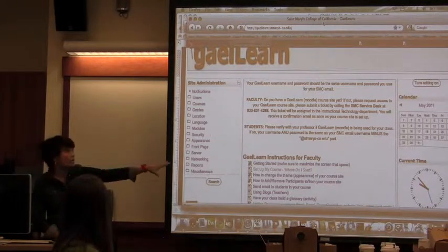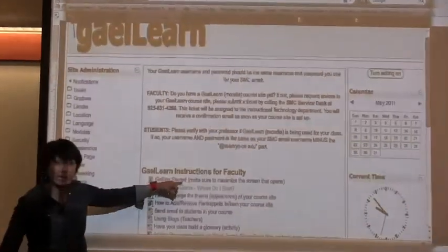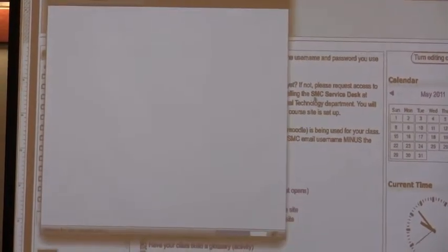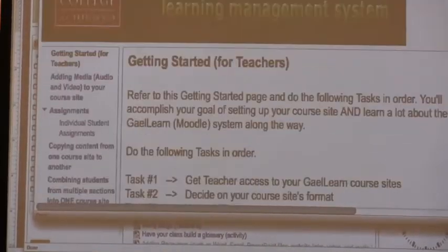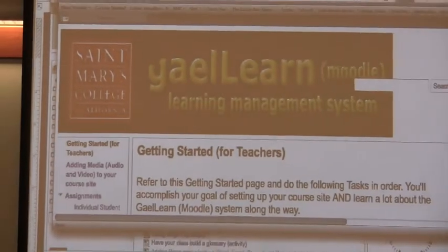So right now we're here on the Moodle homepage. A lot of the things that I'm going to refer to today are right here in the Getting Started page, okay? And let me just show you that. If you've not seen this already, this pretty much tells you exactly how to build your course site, and then some, okay? So you always will have this to refer to, all right? So again, everything that I'm going to talk to you about is all right over here.